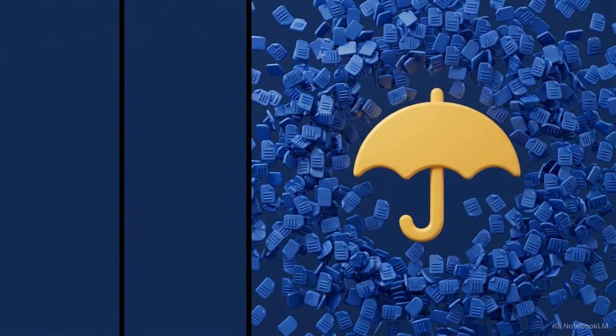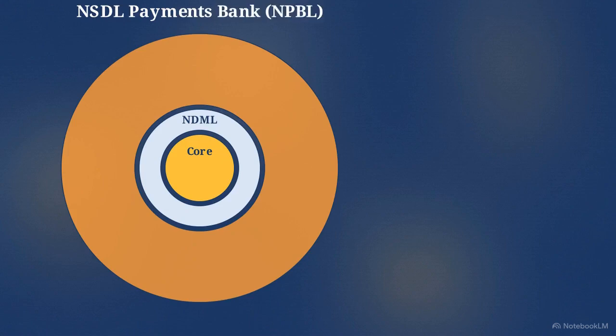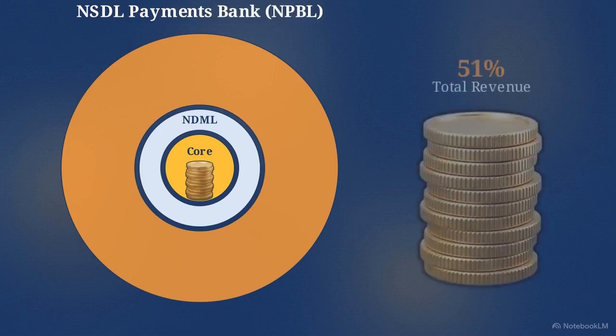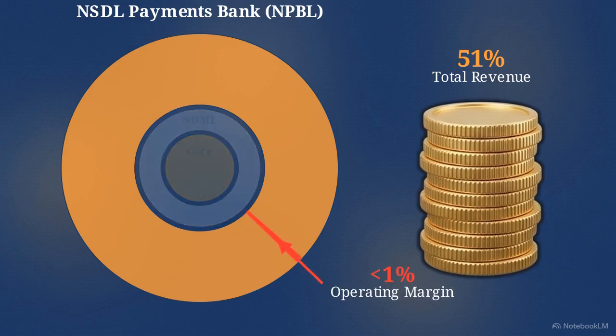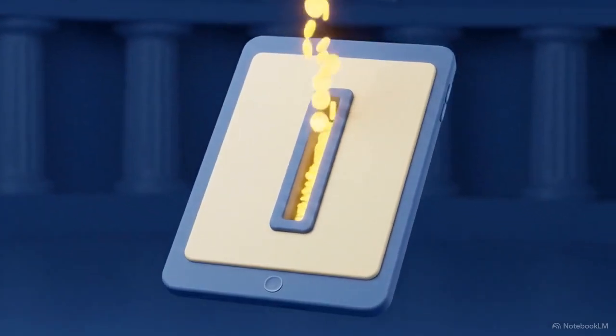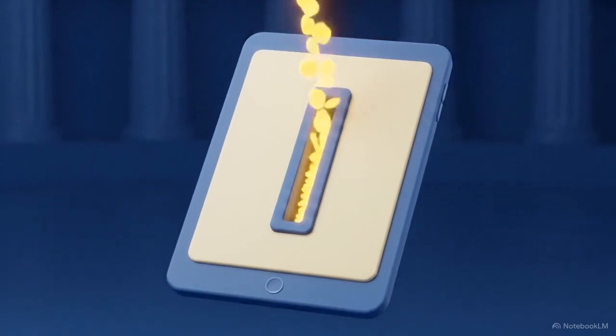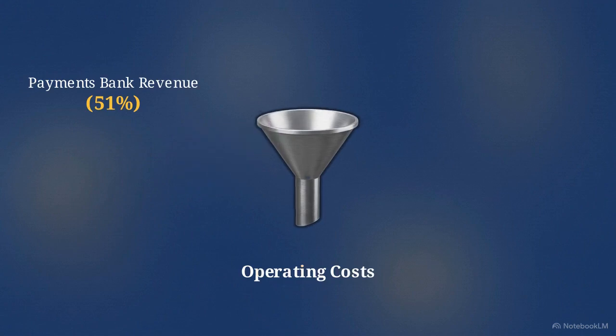electronic policies. Finally, the outermost ring of the business model is the NSDL Payments Bank, or NPBL. Surprisingly, this unit generates the majority of total revenue, at 51%, yet it operates on a razor-thin profit margin of less than 1%. NPBL is a margin drag. It brings in massive amounts of top-line cash through digital banking and micro ATM services, but after covering operating costs, it leaves almost nothing for the bottom line.